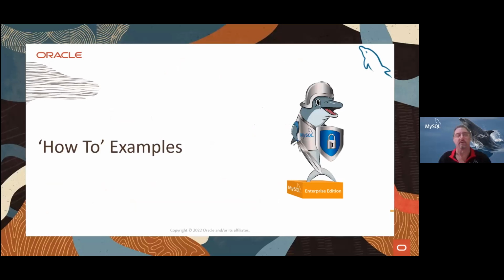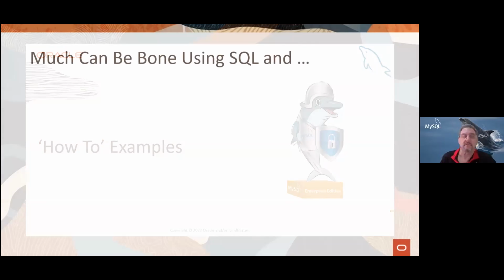So really, what I'm going to first step through is some how-to examples in MySQL. If you're using MySQL, you definitely want to harden your environments and be in line with these government regulations. Feel free to ask questions in the Q&A at the end. My friend Nicholas is on board to help address any questions you see along the way. And if we don't get to your questions, we can also be in touch via email.